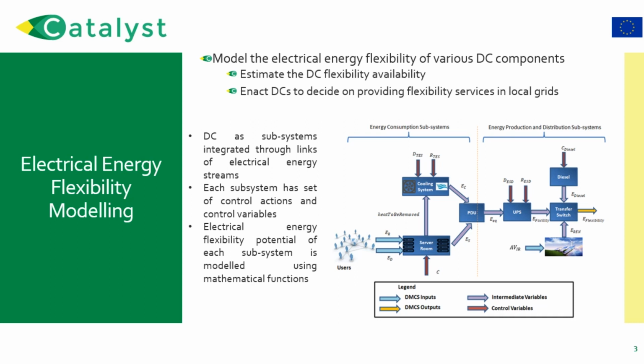It features a graph of atomic systems connected by energy links. The atomic systems are either energy generation and distribution components or energy consumption components. They are connected by links showing the energy transfer between them. Each subsystem has a set of control variables that determines the actions that can be executed to gain energy flexibility. Electrical energy flexibility potential of each subsystem is modeled using mathematical functions.